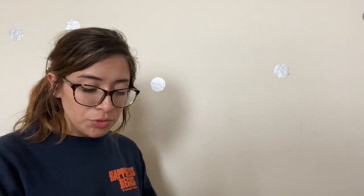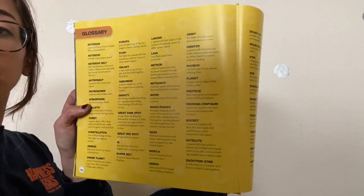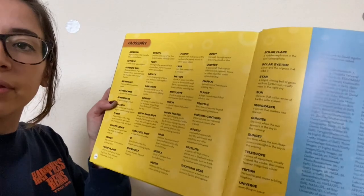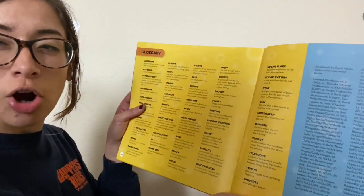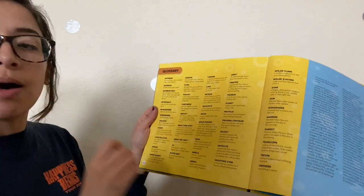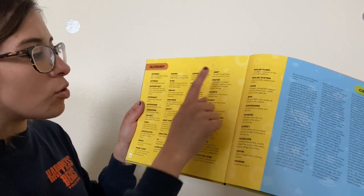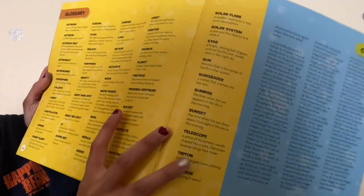So what I'm going to do is go ahead and hop over to page 124. Would you look at that? The glossary is right over here and it has a bunch of bolded words. These must be the vocabulary words inside the book. Now, I was looking for Proxima Centauri. As you can see, they're in alphabetical order. So let's see, Proxima, P. So that's towards the end of the alphabet. So I'm going to look up here, orbit, orbiter, planet, right here. Do you guys see it? I found it.